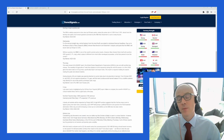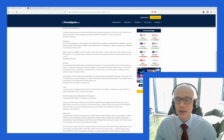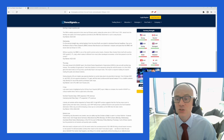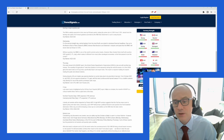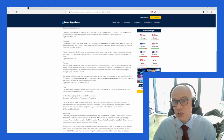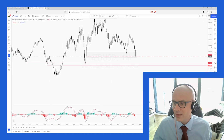Wednesday will be dominated by the Reserve Bank of New Zealand, and the market is expecting 50 basis points out of them, hiking to 3.5. Now, GDP growth has been particularly good in New Zealand, 1.7 for July, certainly better than a lot of the other developed economies at the moment, and it could potentially bring into question whether there is going to be a turnaround point anytime soon in the New Zealand dollar.